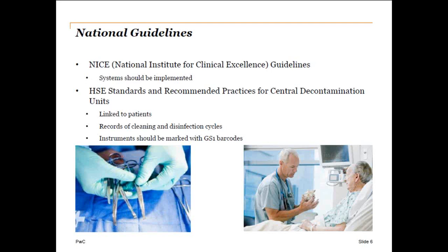The HSE, again, which is equivalent to the NHS or NITA in Australia, state that systems should be implemented in decontamination units in hospitals. It also states that instruments need to be linked back to patients to verify which instruments were used on individual patients. It also states that instruments need to be tracked at every step in the sterilization process. And it states that records should be kept of all the sterilization cycles and the autoclave cycles. These regulations also state that instruments need to be marked with GS1 barcodes.